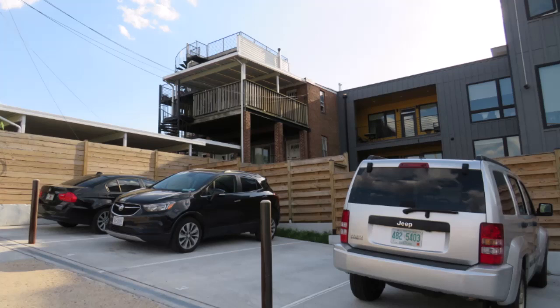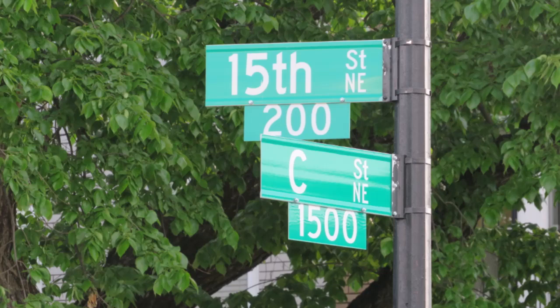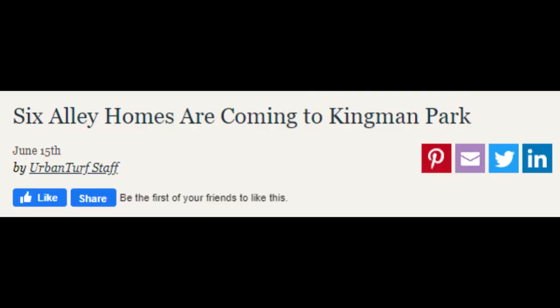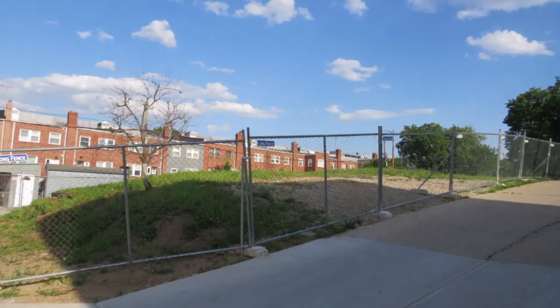So now with DC's alley house codes updated, there's been an explosion of building in DC since 2018, and developers are putting in building applications every day. So now I want to show you the latest alley to be developed. Travel with me from H Street to C Street Northeast. Union Square Partners and District Real Estate were approved for a zoning variance to subdivide an alley lot between C and D Streets Northeast, from 15th to 16th Street.